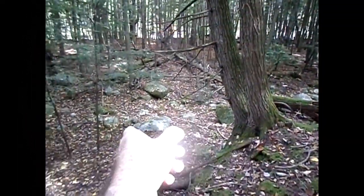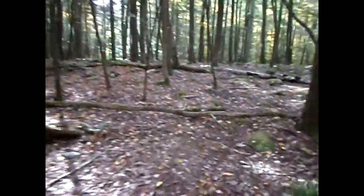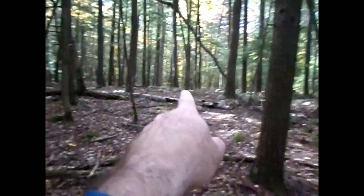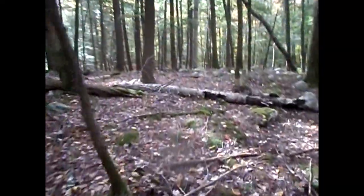Okay, so I was just right down there, shooting up there. Now up in here, you'll see mounds all over the place, sometimes in a row. Over here there's a very distinct one. I mean, this whole area right here is mounded all the way up through. I'll walk up here a little bit further.